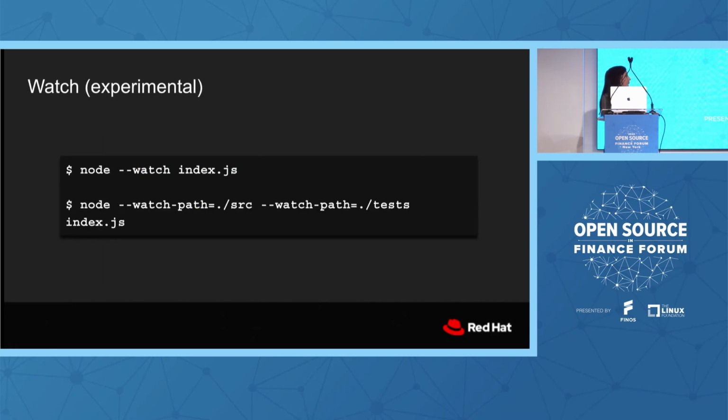And we also, even more recently, landed Watch. So you can now watch files for updates, and they will reload and rebuild and rerun. Great. Think Nodemon. If you've used Nodemon, we now have a similar implementation in Node. So that's lots of cool new features, the kind of carrot, to encourage people to upgrade.